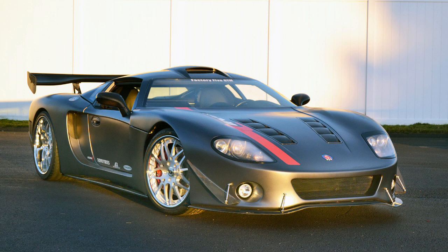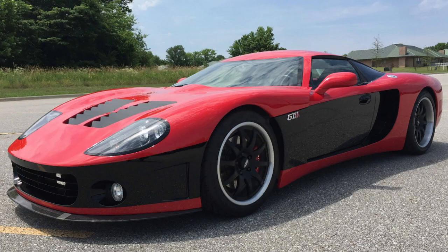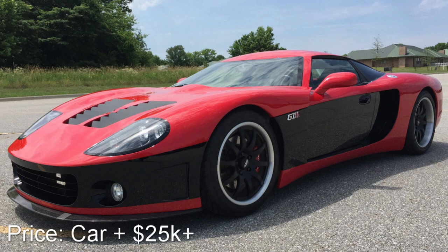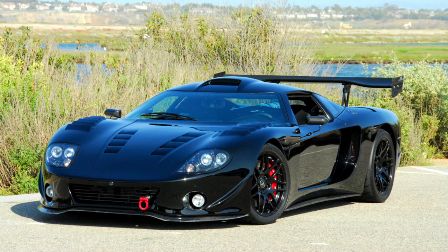The next three cars on the list show a real transformation from their donor car, and I'll start off with the Factory 5 GTM supercar. It's built from a C5 and comes as a kit for people to put together at home. Sold from Massachusetts, pricing starts at $25,000. It's designed for LS engines, from the LS1 with 350 horsepower, the LS3 with 430, or the 500 plus horsepower LS7, and gets paired with a 6-speed manual from a 911.